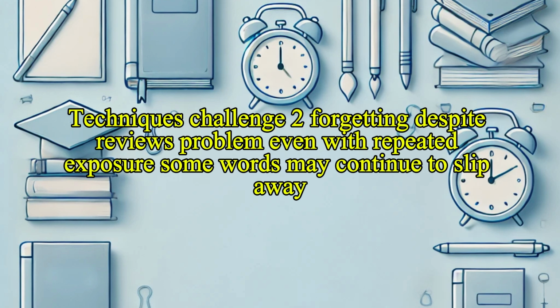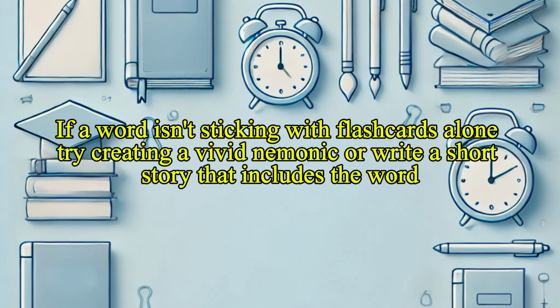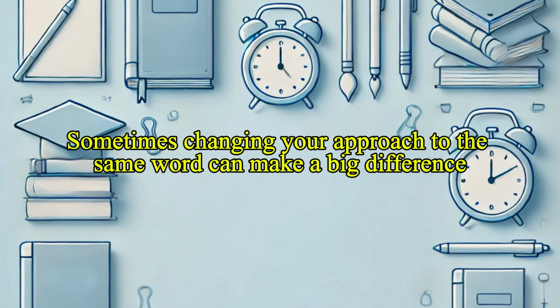Challenge 2. Forgetting despite reviews. Problem: even with repeated exposure, some words may continue to slip away. Solution: use a combination of techniques. If a word isn't sticking with flashcards alone, try creating a vivid mnemonic or write a short story that includes the word. Sometimes changing your approach to the same word can make a big difference.